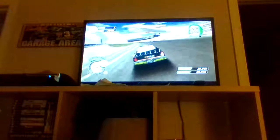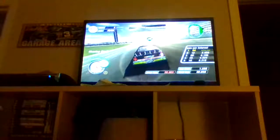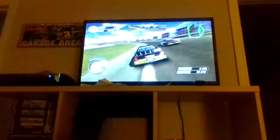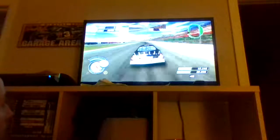There's already several more cars on pit road. Ryan Newman, Tony Stewart have made their way into the top 3. Bobby Labonte is 5th. Jimmy Johnson has fallen down to 4th. That's the top 5 as of right now. Looks like some of them may be on pit road.